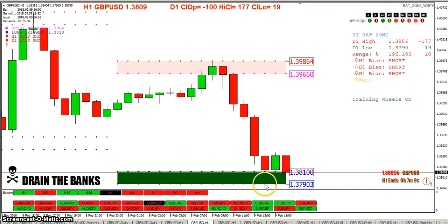And we can see here, rat zone trade. It would have had to break the rule because that candle color was red. And here we are again in the rat zone with the red. But we've only got 7 minutes to the top of the hour, so you might be able to get a green open and exit that rat zone.